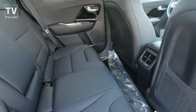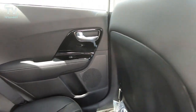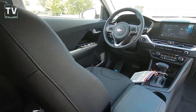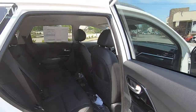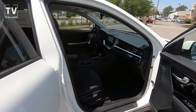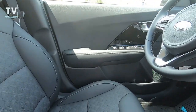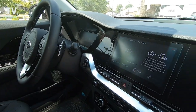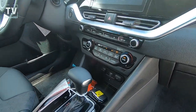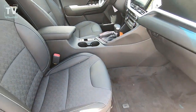As we dive into the interior, this vehicle has a lot of safety features: forward collision avoidance, blind spot collision warning, rear cross traffic, lane keeping, lane following assist, electric stability control, driver attention warning, downhill brake control, hill start assist control. Here we see the leather wrapped steering wheel with the fingertip controls and the center stack. We'll show more of that in a moment.